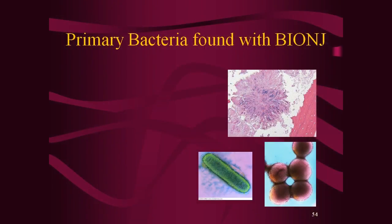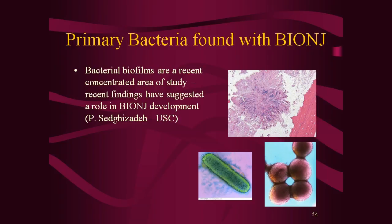So there has been a fair amount of study on bacterial biofilms and what bacteria potentially can lead to this. One of the guys at USC has made about 5 or 10 papers or something like that. He's had a fair amount of papers out there. There are other labs looking at this as well. They are an area of study, and some recent findings have suggested that bacteria certainly play a role in the development of bisphosphonate-induced necrosis of the jaw.